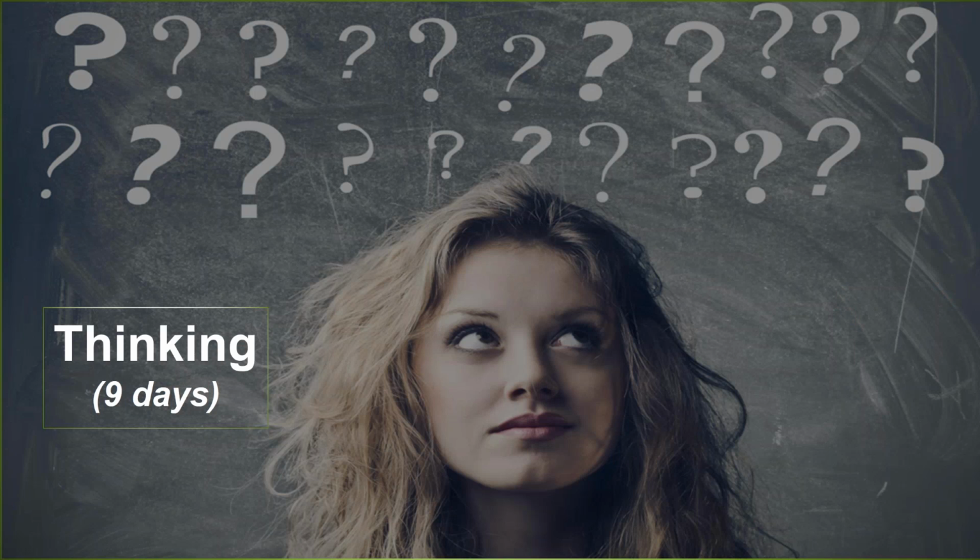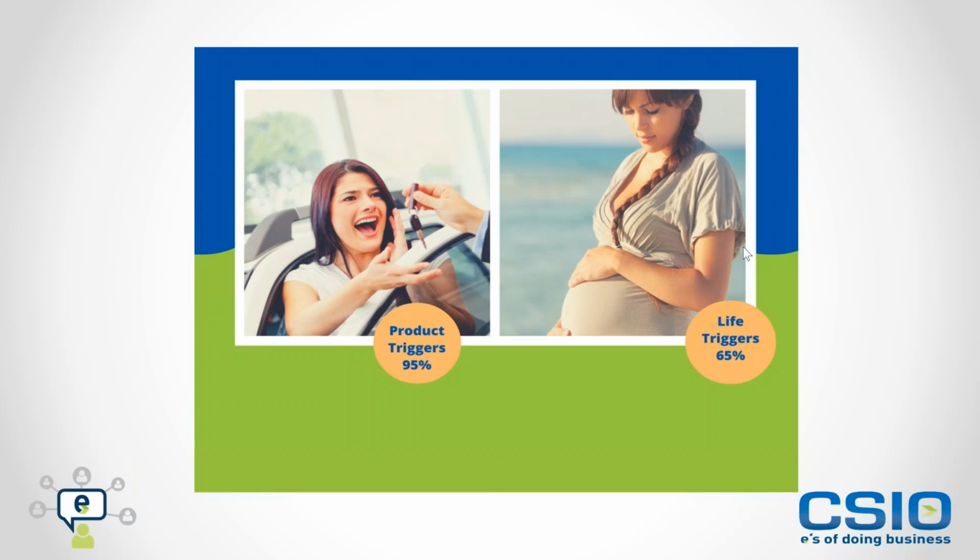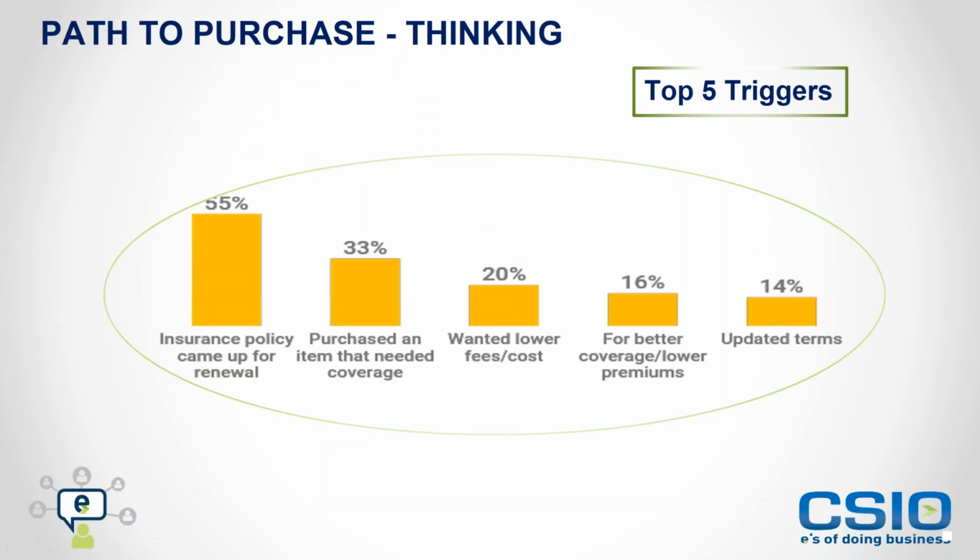So let's first talk about the thinking stage. This is the longest stage for most consumers. They're not actively looking at any particular brands. We can ask ourselves here, what could potentially trigger the thinking process around buying insurance? Would it be new goods, a life event? Of the about 4,000 customers surveyed by Google in this study, there were two main triggers. 95% was the top trigger for a product, so a car, for example, and then 65% had a life trigger, which is obviously not as relevant to the P&C industry, but interesting numbers there anyway.